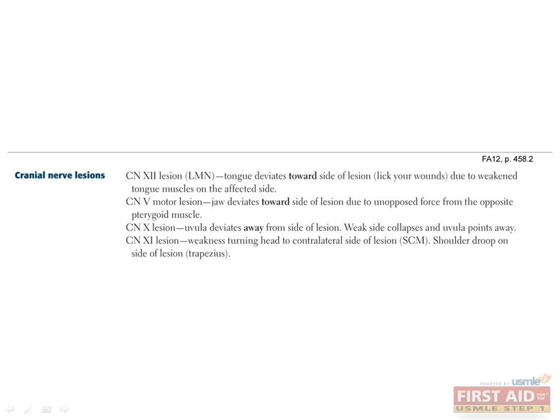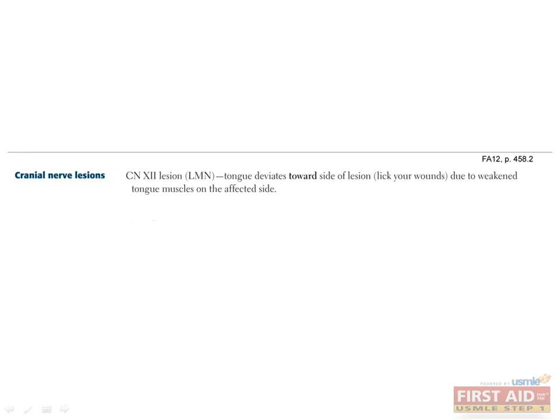We now have some cranial nerve lesions to discuss. To truly understand the effects of these lesions, you must know the pathway of the cranial nerve. It's all about the neuroanatomy. Cranial nerve 12 mediates the hypoglossal muscles. If it's damaged, to which side does the tongue deviate? It goes to the side of the lesion.